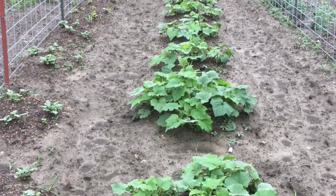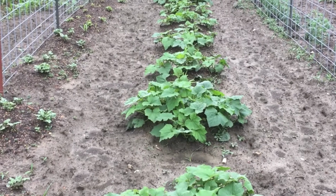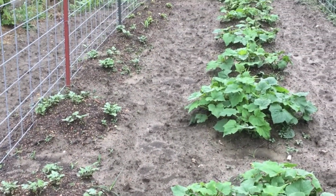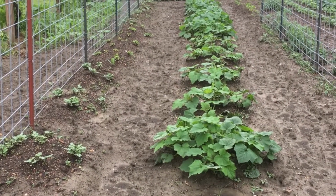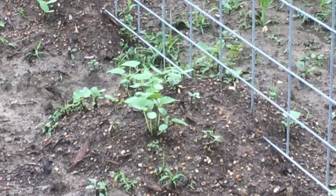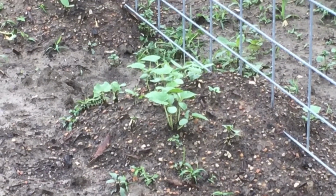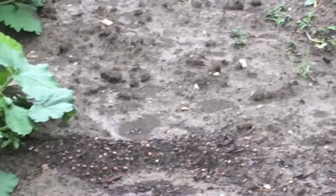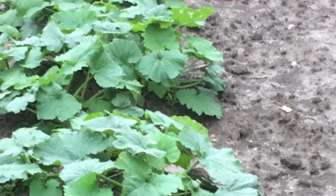Look at this squash and zucchini. Can you believe it? Just in a week. And over here we have our watermelons, and we have our cantaloupes, and my cucumbers down there, which I'll get a little bit closer so you can see. And there's the cucumbers. You can see they have rebounded very, very nicely. And here is another shot of the squash and zucchini.